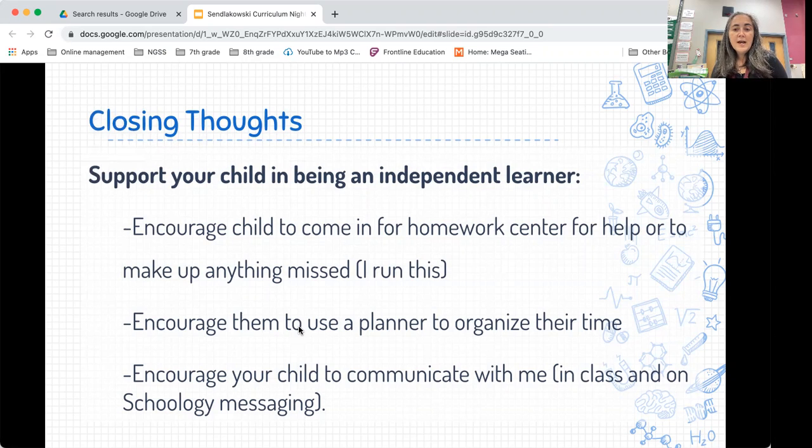You want to encourage them to use a planner. As a college-level mom, I know that has been a skill that's been really helpful. A physical planner, or using a Google Calendar, for example, in a very directed way. And then also encourage your child to check in with me. Their ability to talk to their teachers, or at least you helping them figure out how to talk to their teachers, is going to be super helpful in the future.